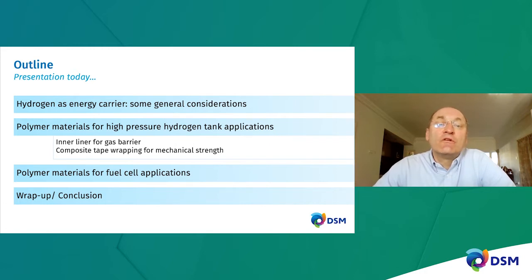The first application I would like to discuss with you is related to high pressure hydrogen tanks. These tanks consist of a polymer-based inner liner for gas barrier purposes. That's something I would like to discuss with you rather extensively. Also, I would like to discuss composite tape wrapping for the mechanical strength of these tanks, which we are looking into. So those are the topics related to tank applications. I also want to spend some words on the work that we are doing on polymer materials for fuel cell applications. And then, of course, I want to end up with some conclusions.